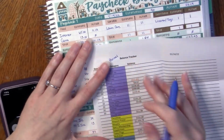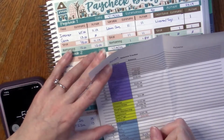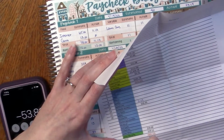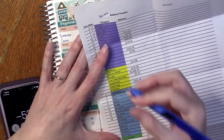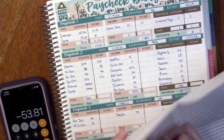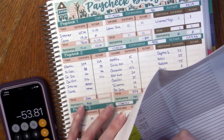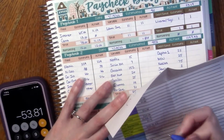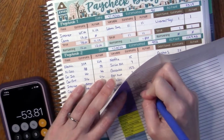Anyway, so for the internet, got $11.19, lawn care. I don't even have a thing for down here, so I'm just going to write lawn care, and it's got 11. And the license and tags is going to get $1. Okay, so all of those are written down. The electric is going to get $2.24. Natural gas is going to have 38. Car insurance is going to get 66.